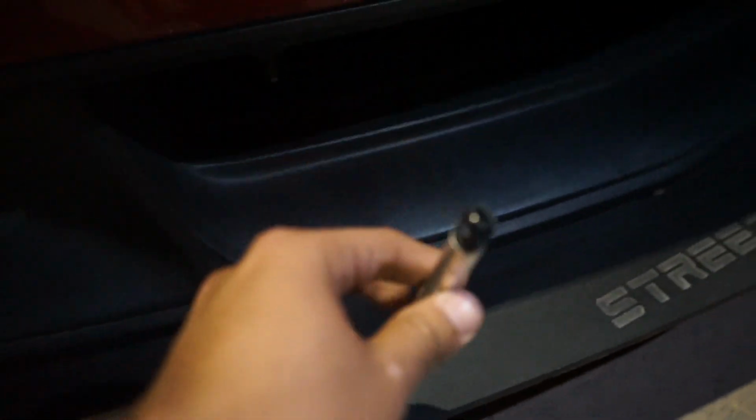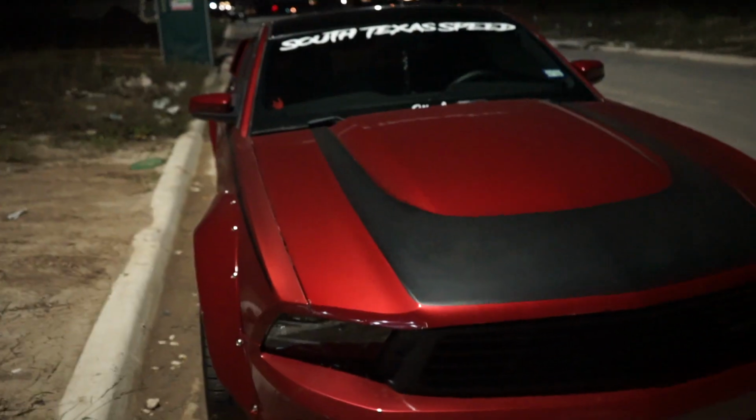Right here, right? And they're actually on there pretty good. I think this was just more like a prank because I'm missing the top one up here on this side, and on this side I'm missing the bottom one. Yeah, so I just noticed that today as well. But the diffuser happened about a month ago. I was kind of pissed off for a while, but that happened.